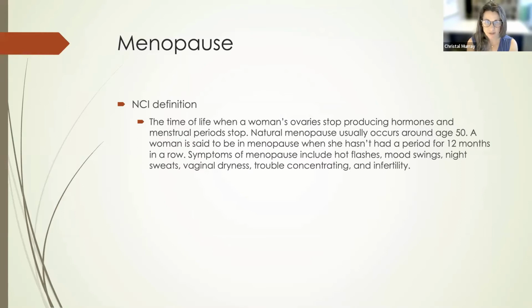So first, the definition of menopause, since that's what we're talking about. This is the NCI, National Cancer Institute definition, and it is the time of life when a woman's ovaries stop producing hormones and menstrual periods stop. Natural menopause usually occurs around age 50. Obviously, with this presentation, we're not necessarily talking about women who are 50 or older. A woman is said to be in menopause when she hasn't had a period for 12 months in a row.